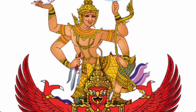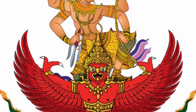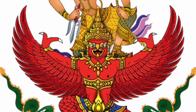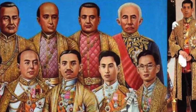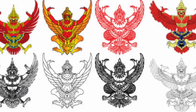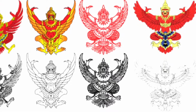As most of us are aware, kingship is extremely important in Thailand, even today. And until today, there is still belief amongst Thai people that the king is the avatar of Phra Narai. Moreover, the krut and the image of the krut is also used as the Thai national emblem.